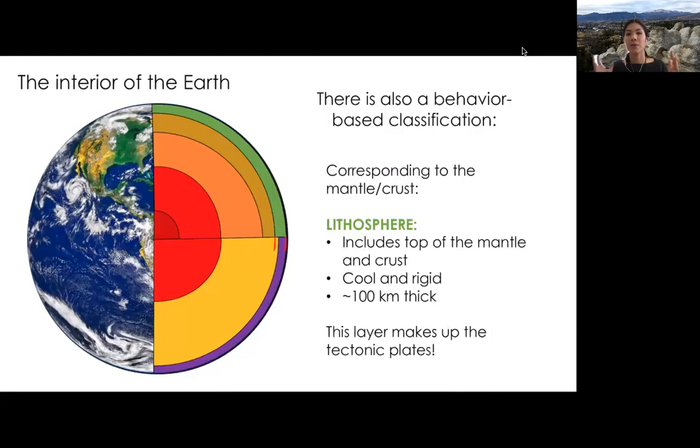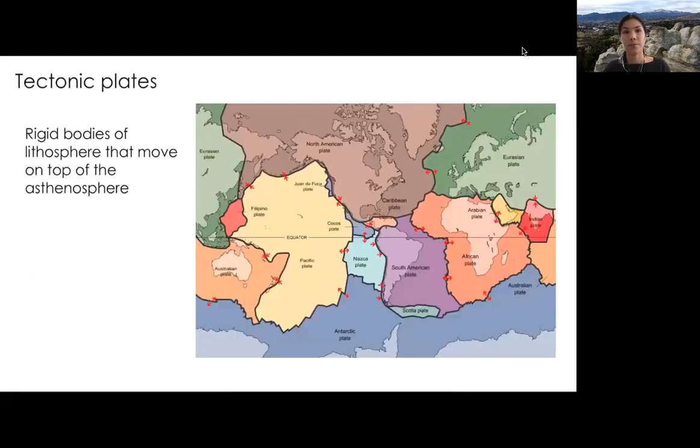And the lithosphere is really what makes up tectonic plates and what we are most interested in as geologists who look at tectonic plates. So the lithosphere is the top part of the mantle and the crust, and in contrast to other parts, it is cool and rigid. So it is going to be harder to just fluidly move around, but it sits on a layer that fluidly moves around. So you can see how this might enable some plate tectonics where you have a rigid layer over a more mobile layer. The lithosphere is about 100 kilometers thick, and again, it makes up the tectonic plates, right?